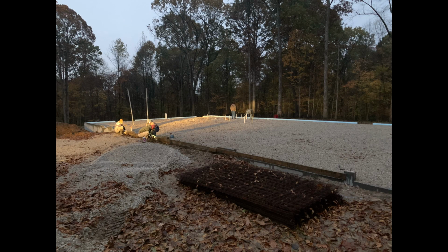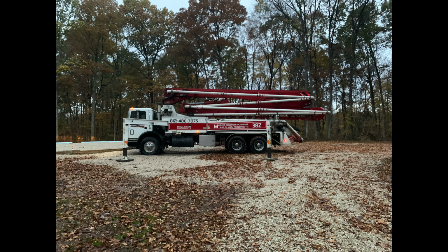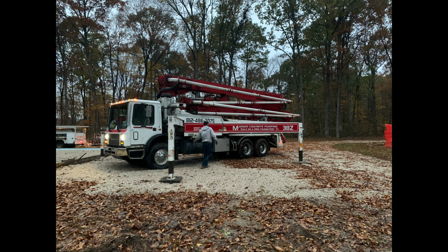And true to their word, that concrete crew was back before sunrise the next morning. These guys brought this concrete pumping truck in, and I'd never really seen one of these in action. This is an amazing piece of engineering.